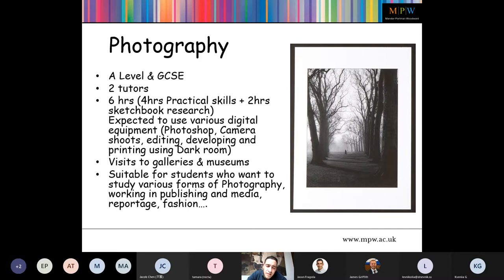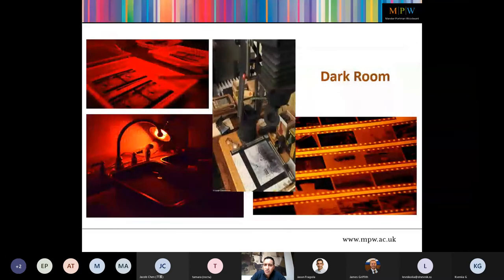Again, if you don't know how to use Photoshop, or even if you don't know how to use a DSLR camera, a more professional camera, we can show you. Okay, at the beginning of the year, that's what we do. Obviously, the teachers are there to help you with editing, developing, and of course, a darkroom. We're really, really lucky because not a lot of colleges, especially in London, have a darkroom. So this is our darkroom there.